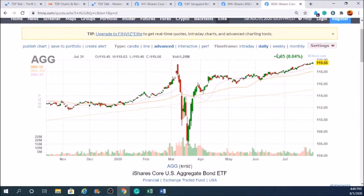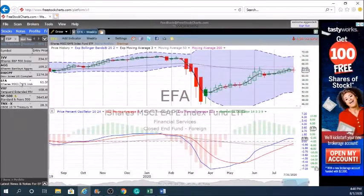Finally, we have bonds, the F fund. This fund has continued to rise slowly but surely for the last 2 months. Continues its upward climb, no issues, concerns. If you're kind of sketchy about stocks, this is a good place to have your cash. Let's look at it from a technical analysis.